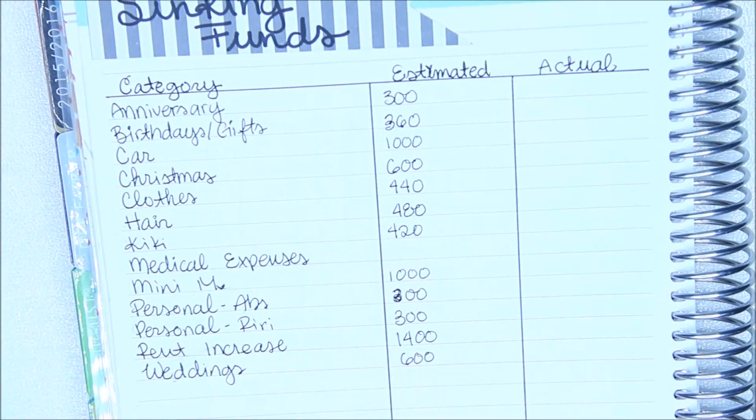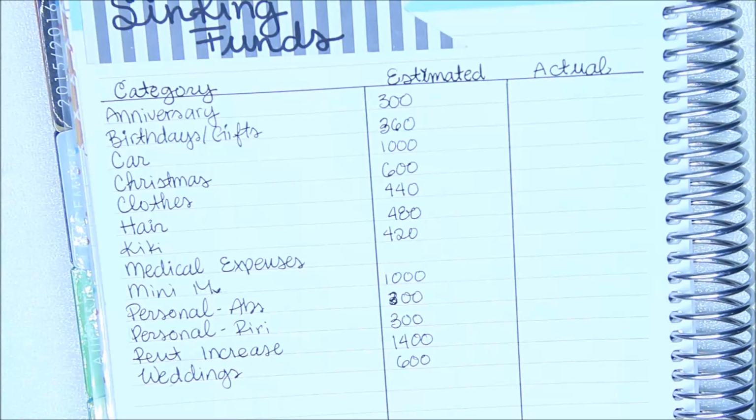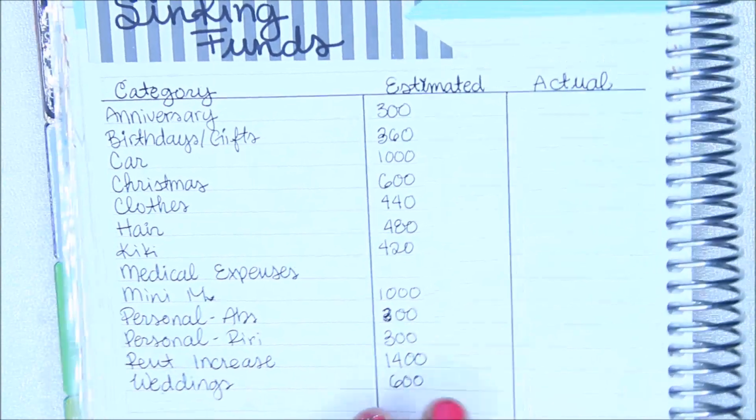So the next thing that I want to share with you guys is the amounts that we budget for our sinking fund each month, which is on the next page here.